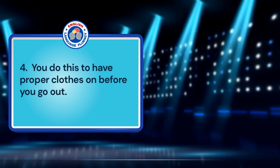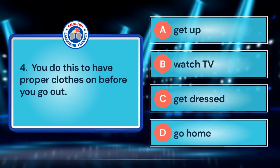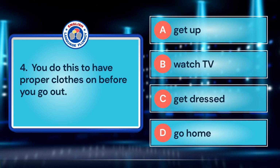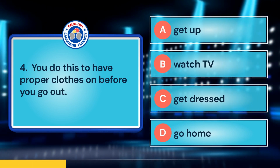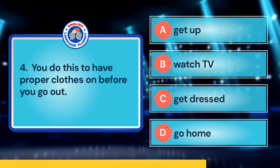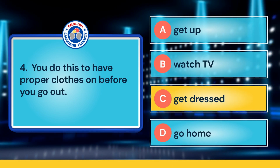Number 4. You do this to have proper clothes on before you go out. A. Get up. B. Watch TV. C. Get dressed. D. Go home. The correct answer is C. Get dressed.